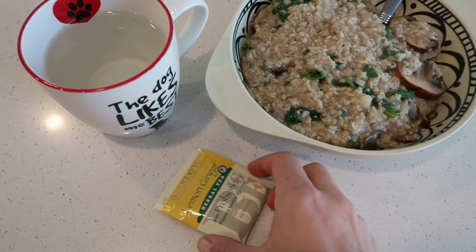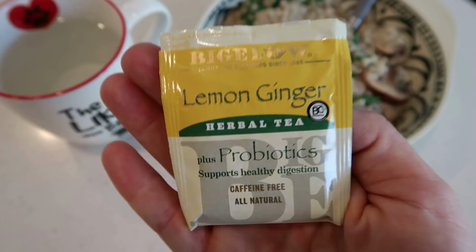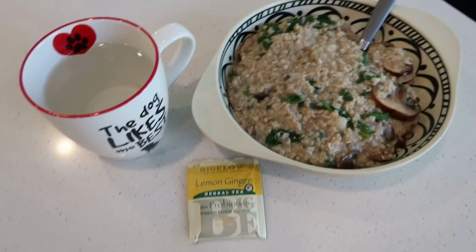And I love having tea. Tea is my breakfast go-to. This is the one I'm having today. It's a lemon ginger by Bigelow. So good. It has probiotics in it for healthy digestion. This one was actually suggested to me from the lady that I've been working with for my gluten and tummy issues. So I really have been enjoying it. I love green tea, herbal tea, any tea, honestly, but that is my breakfast.